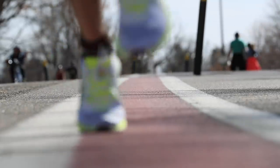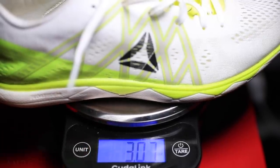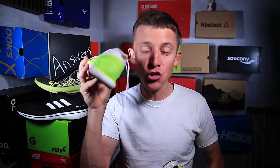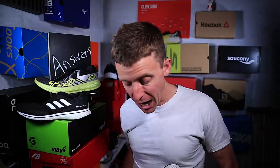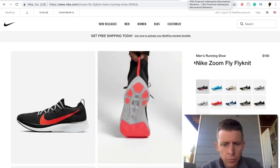Definitely, I would say a 5K, maybe 10K road racing shoe. And you could definitely do some workouts in this shoe, but be careful. If you have a history of injuries, stay away from this shoe. But if you are completely injury free and you want to race fast and train fast, this could be a great option.